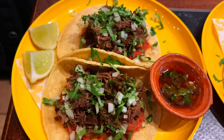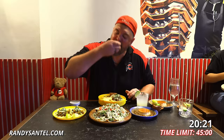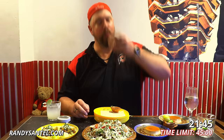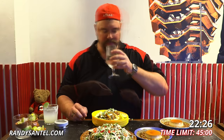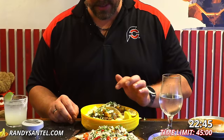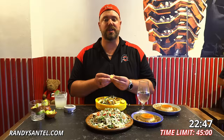All right, this is the beef barbacoa. We're 22 minutes and 40 seconds in now. So 45 minute time limit, we're all right. I am going to finish off the last two tacos, which means we are done with 22. I'm really struggling to figure out which one I like the most, but I am also happy to be done with them.